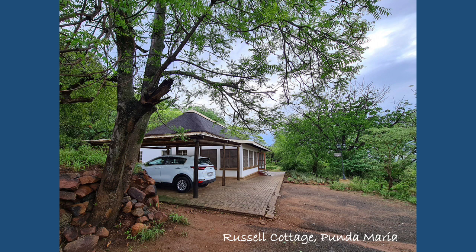You will recall that part of the Ivory Trail passed through the present site of Punda Maria, and on a hill, the hill of Punda Maria, a police station was established in the 1930s to try and instill some law and order on the largely illegal trades that took place. This police station has now been converted and is known as Russell Cottage. There was a grant from the Russell family to enable it, and it really is available as accommodation from Punda Maria Camp in SANParks.